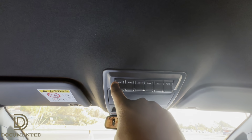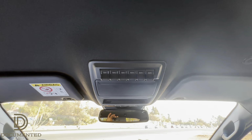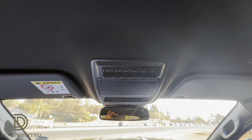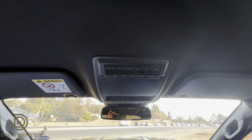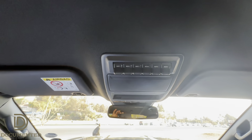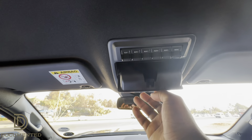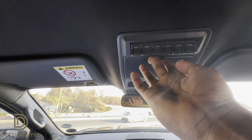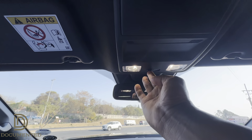And then on the overhead panel here, you get these auxiliary buttons. Now these auxiliary buttons allow you to customize your Ford. You can actually add things like winches, things like extra lights at the roof of the vehicle. It's basically unlimited as to what you can add, and you can control them using these auxiliary switches right here. And then this is a sunglass holder, like so. And then that's the interior illumination right there.